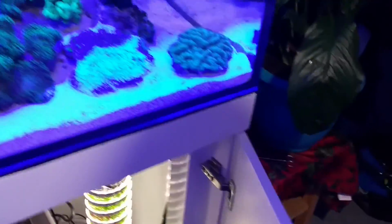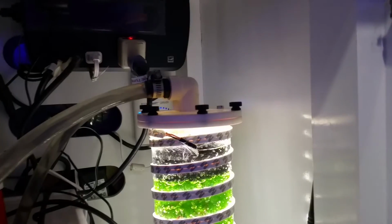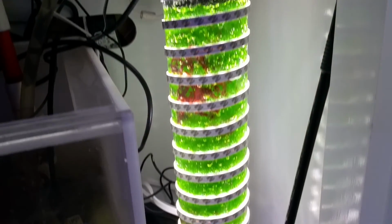This is my microalgae reactor. It's doing great. I run this for about 12 hours a day.